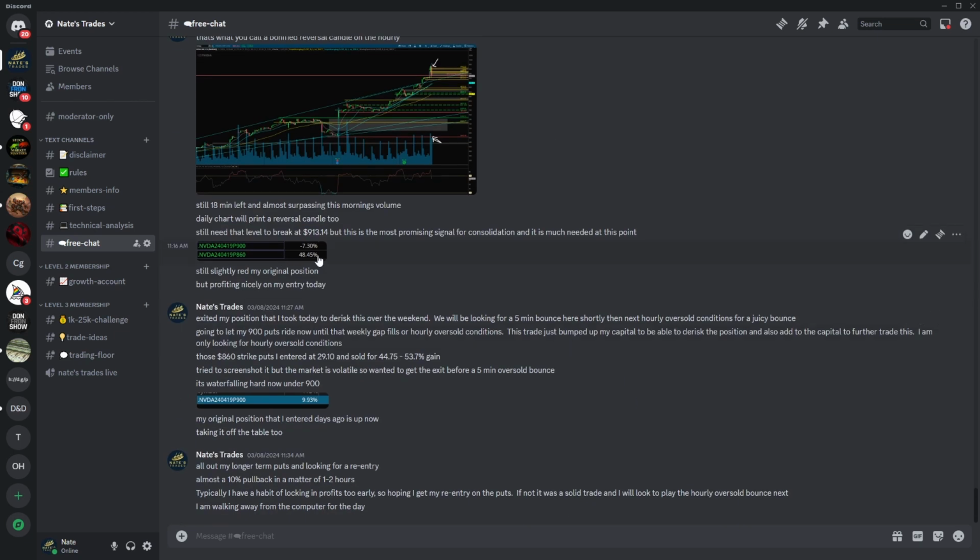I ended up scaling out of the puts that I had that day for almost 50%. And then, as you can see here, this is my original position, the 900s. And I got almost 10% on those. So nothing huge on those. But like I said, that was an anti-FOMO entry. And then I was going to play my next position. It's going to be my moneymaker.